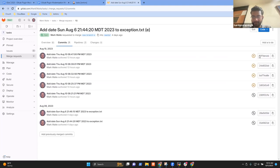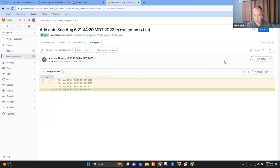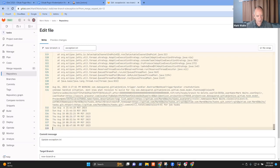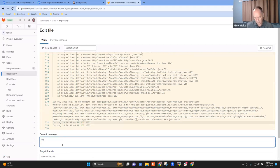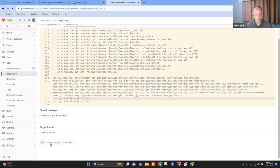So if I click on the most recent commit here, will it give me an editor here? No. Edit in single file editor. That's what we needed. Okay. So this has some junk times in it that can be deleted. Okay. Remove a few timestamps. And it's committing to a new branch. Commit changes.